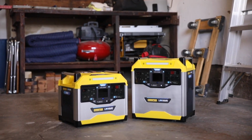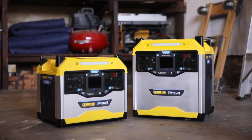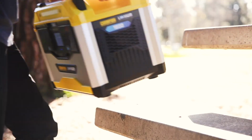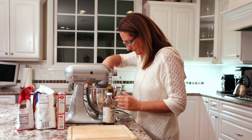From one of the most reliable names in portable power, introducing the PowerStation by Champion Power Equipment. This lithium-ion battery-powered portable power station is the perfect solution whether you're at home, on the road, or on the job.